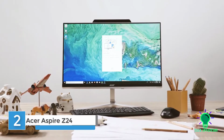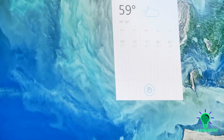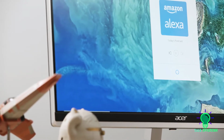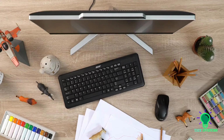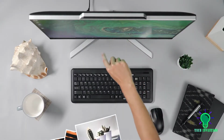There's always too much to do at home, so get a helping hand from Acer's Aspire Z24 all-in-one computer. Two digital assistants are ready to help you. With Far-Field technology and 4 digital mics, you can give instructions from anywhere in the room. Get help with homework, look up recipes, and check your to-do list wherever you are.